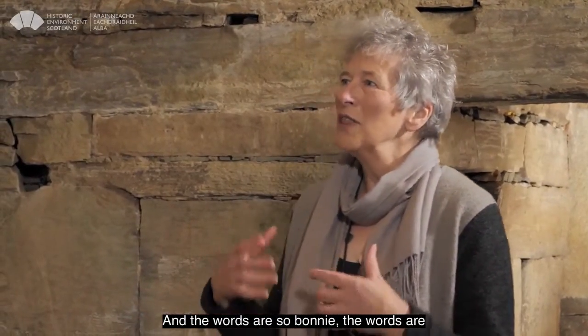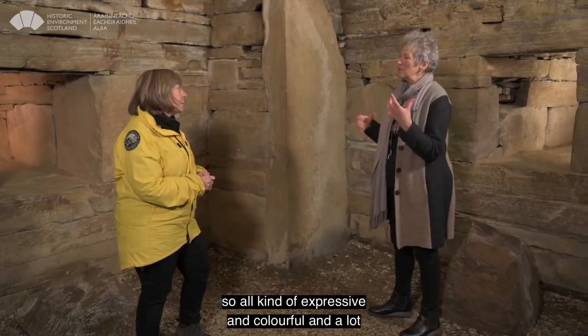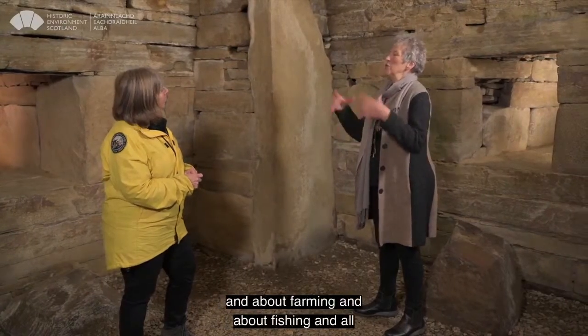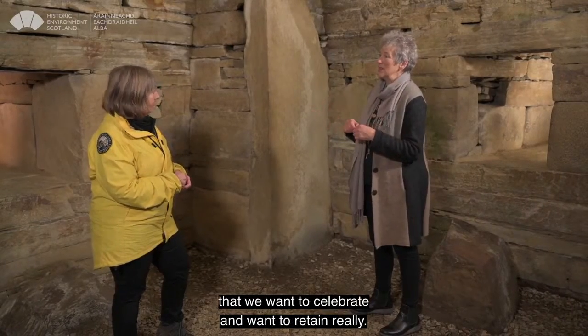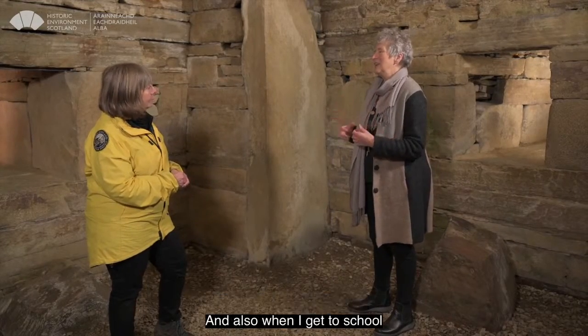And the words are so bonny. The words are so expressive and colourful, and a lot of the words in Orcadian are about the weather and about farming and about fishing and all that kind of thing. The traditional aspects of Orkney that we want to celebrate and want to retain, really.